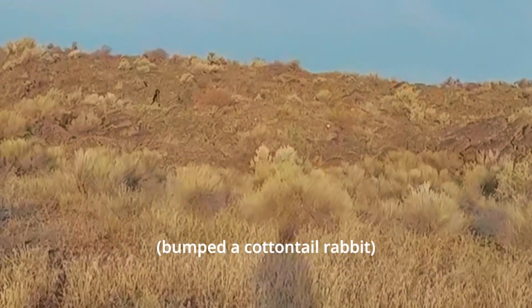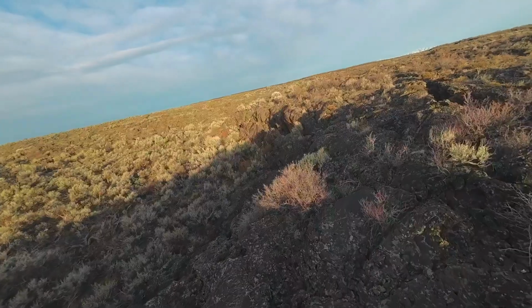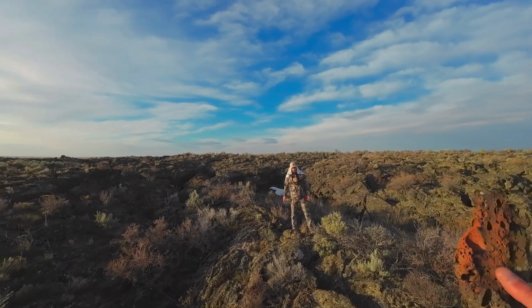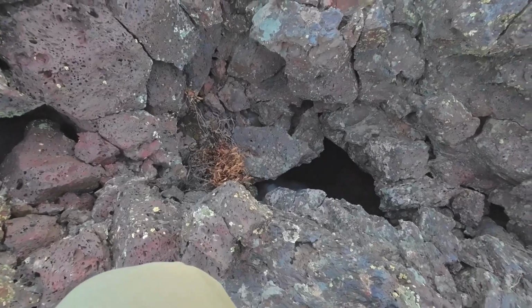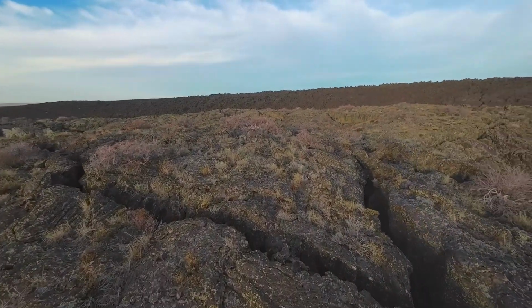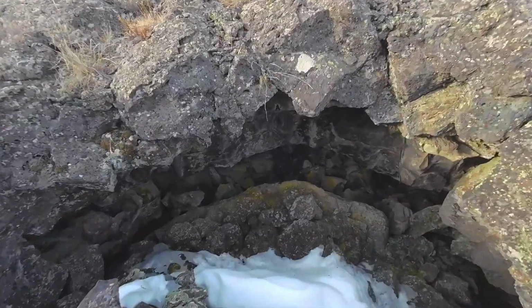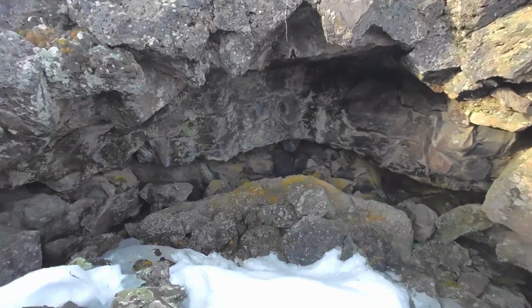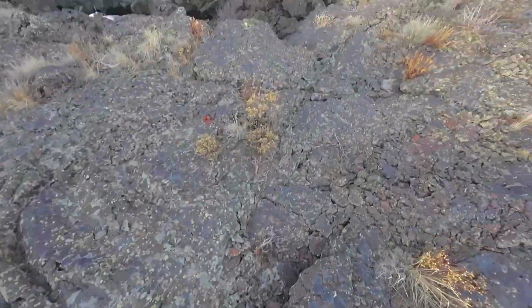Just bumped a little bit. Oh, there he goes. Look how red this is. Oh wow. Little cavern. This flow that we're coming up on is only about 2,100 years old. These big chasms are kind of sketchy to jump across. Whee!